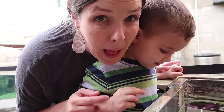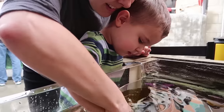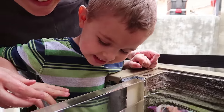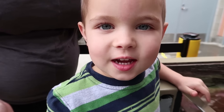Caleb told me he wants me to help him touch it because he's nervous. So we're gonna go together. Ready? You did it! You did it! Hey, do you wanna try touch a sea cucumber? It's a little soft and slimy.